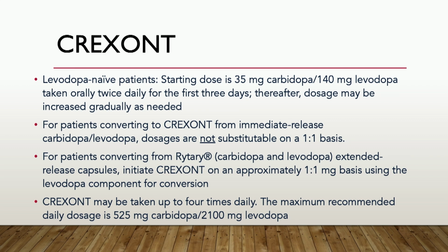So for patients, there's 3 different levels of dosing for it. In terms of insurance coverage, my personal opinion, although yes, you could start off straight to Crexont without being on levodopa, and they do say you could potentially do that. However, in reality, when insurance companies are sort of running the way we prescribe medications, you likely have to have been on immediate release carbidopa levodopa and even controlled release carbidopa levodopa before they're going to cover a medication like Crexont.